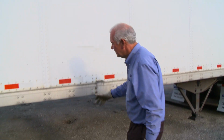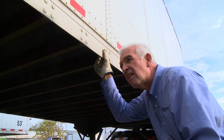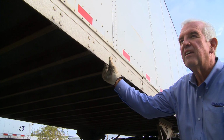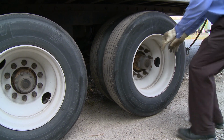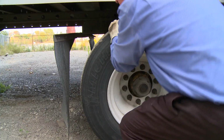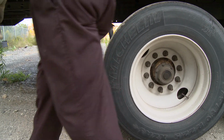As we move along the side of the trailer, look for any damage to the side. Look underneath the trailer, checking cross members for damage. As we approach the trailer tandems, make sure there is no debris lodged between the tires. Make sure the splash device or mud flap is in place and secure. Check lug nuts for tightness and rust streaks, which are an indication that a lug is loose. Rims should be free of damage and cracks.